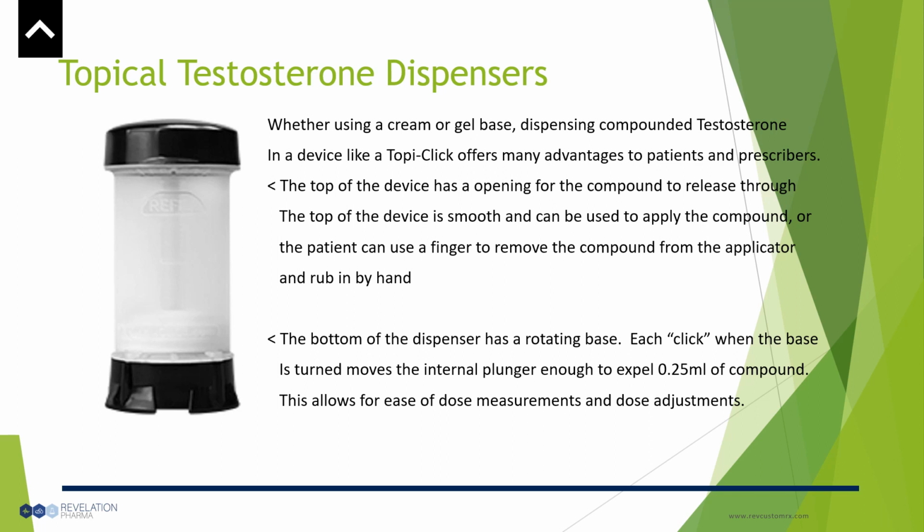And here again, the neat thing about the compounds, as opposed to a packet or a tube or a pump, is we use the topical type containers, which allows us to really modify the dose. Like I mentioned, if we do 200 milligrams per ml and you want a 100 milligram dose, it's 2 clicks. Especially when you're trying to reduce contact or transference, you can actually use the top of the applicator to rub it in, so you're not having to use the hands necessarily. Most guys still do, but it's one of the benefits, and it allows for very easy dose adjustments, going from 1 click, 2 clicks, 3 clicks, 4 clicks, based on what the lab tests show.